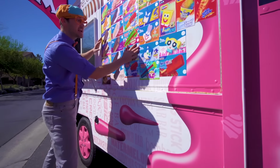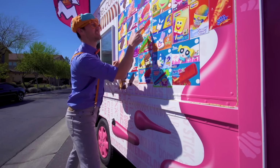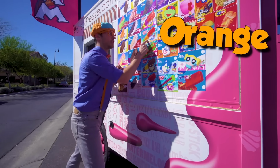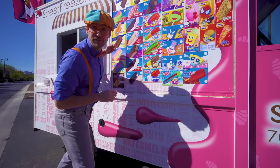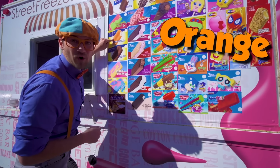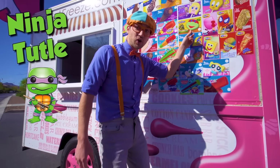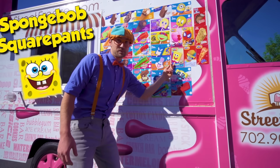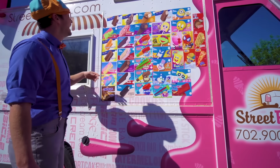Oh, and look right here! Look at all these ice cream choices we have. Whoa, this one has the color red, orange, green. Oh, and look at this one. One of my two favorite colors, orange. Yum! Ooh, a Ninja Turtle. Oh, SpongeBob SquarePants. And let's see here. Remember this one? Yeah, it's on the other side too. It's the Strawberry Shortcake. Yum!